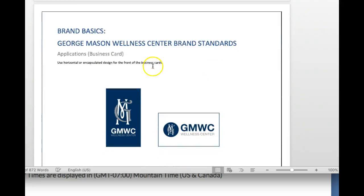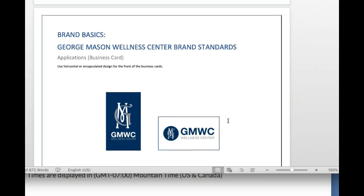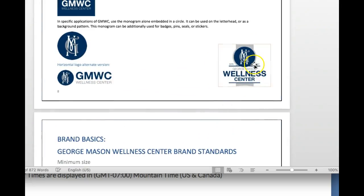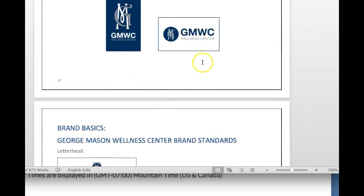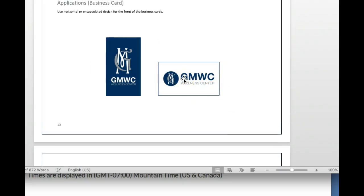Okay. Then you have Brand Basics, Wellness Center, Brand Standards, Applications, Business Card. Boy, again, this is tough, because it seems like that's your main logo, so I'm not real sure. I mean, it's up to you, but I think these look great. But don't forget, Business Card isn't just going to show the logo. It's going to show the address, the contact information, etc. So this would need to be reconfigured, showing that information. And it's not going to be your final design because we're going to get into that next.